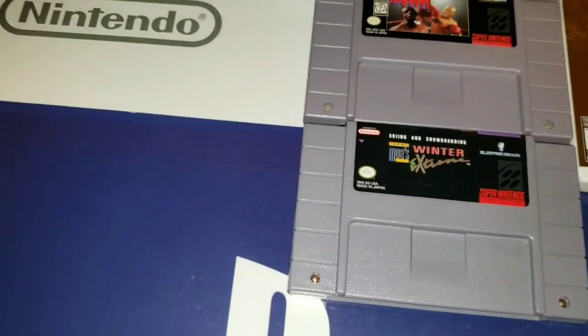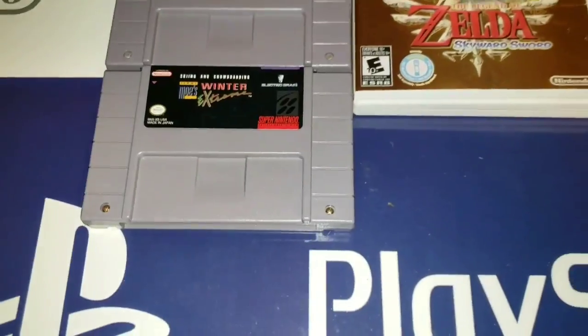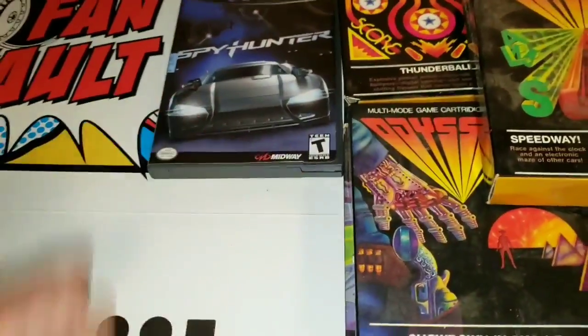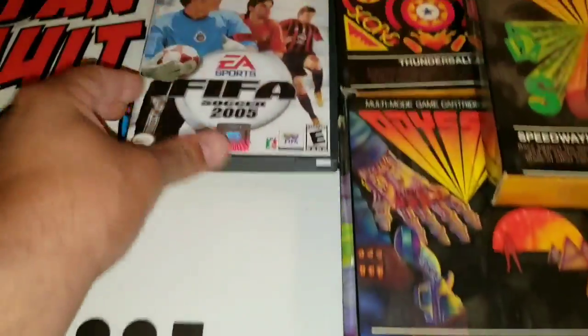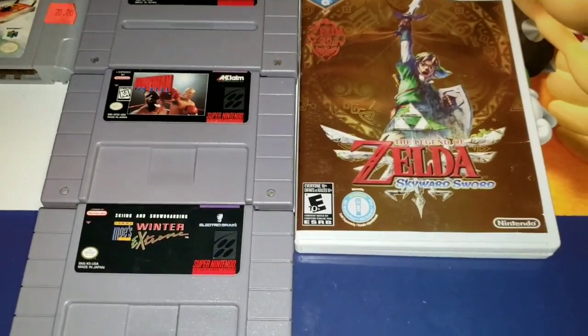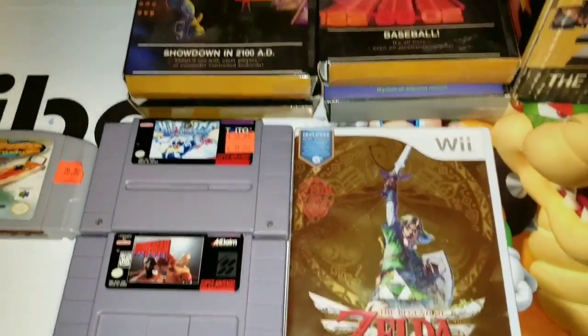Anyway, at a Goodwill, picked up these 2 games just because this is an upgrade, Spy Hunter for $2. And I also picked up this game I didn't have, FIFA Soccer 2005. That was 1 Goodwill. At the flea market in Mansfield, open for the first time this year.